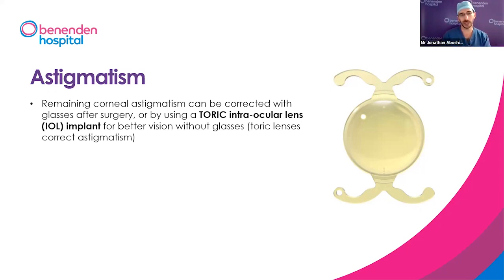So if you have a lot of astigmatism or significant corneal astigmatism, the doctor may offer you something called a toric lens. And all the toric means is that it will try and correct the astigmatism that's in the cornea by counteracting that with some correction inside the lens implant, or what's called an intraocular lens implant, or IOL, which goes inside the eye. And you can see that on the right here. And the aim of that is to try and give you better vision without your glasses. So that's what toric lenses do, and that's at all distances.